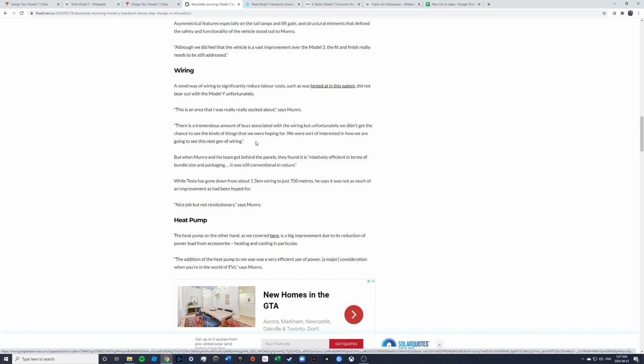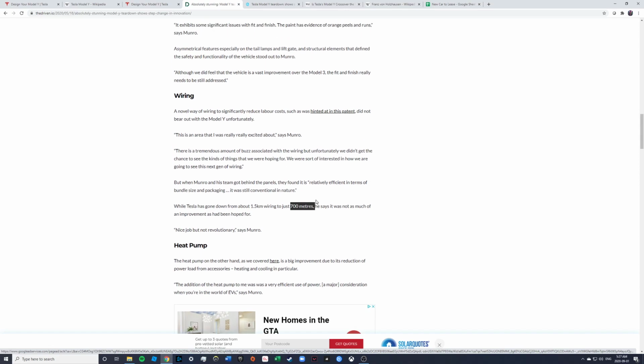He mentions also the wiring. He says other cars have like 1.5 kilometers of wiring compared to just 700 meters of wiring in the Model Y. So I think this goes back to the Tesla innovation, where they're trying to minimize wiring. Typically in cars nowadays, a lot of the issues with new cars are actually the electronics. So minimizing unnecessary systems and manufacturing is really good for Tesla in terms of reliability and production, especially in a car that's very technologically advanced. If you can make it advanced and also reliable and streamlined, that's a very big plus for Tesla.